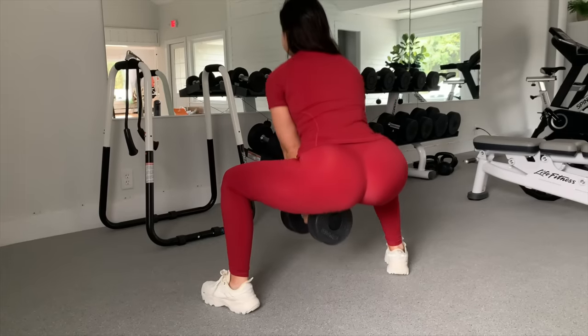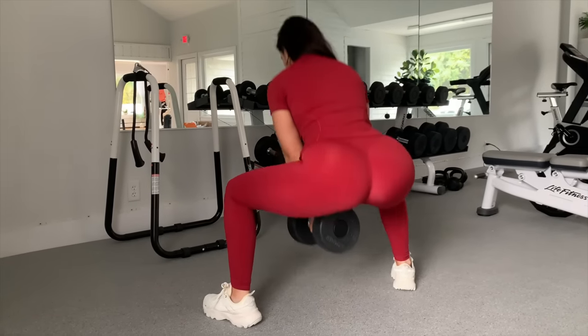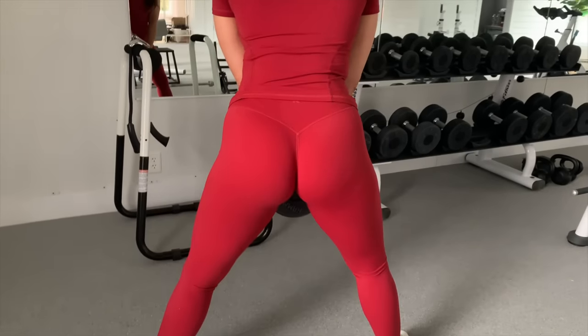Like, it stretches with your body everywhere. It's very comfortable to work out in. In case you're thinking about wearing them to the gym, you absolutely can do that. I don't typically wear brushed leggings to the gym. These are okay because they're lightweight enough.